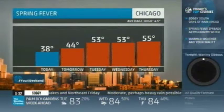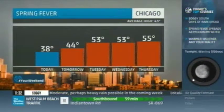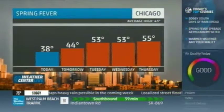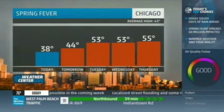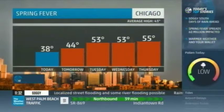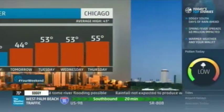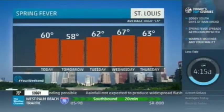Today, 38 degrees. That is, yes, below normal, but it won't stay that way for long because Monday we're climbing all the way to 44, and then by Tuesday, 53 degrees. If that's not enough, check out the Thursday forecast. People in the Midwest will be so pleased. 55 degrees. That is well above normal.